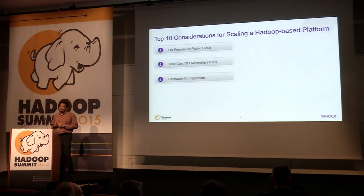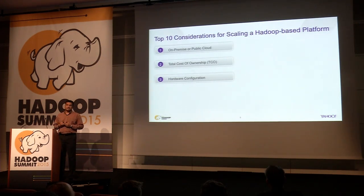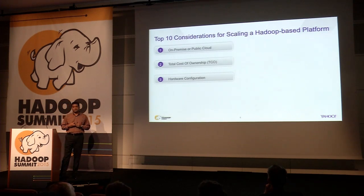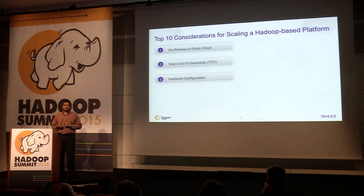Okay. Then we get a lot of questions of what type of hardware or configuration do we run? And so it's important to answer that. And how do you think about the hardware configuration that you would purchase, let's say, to set up a Hadoop infrastructure or HBase or Storm, whatever the case may be?